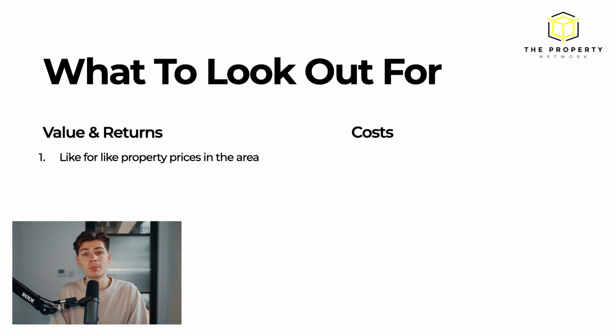and the best way to be able to work out what you can pay for a property is what like-for-like properties are going for in the area, or like-for-like properties that are done to a really good standard. Now, one of the things you can also do is look at the price per square meter.